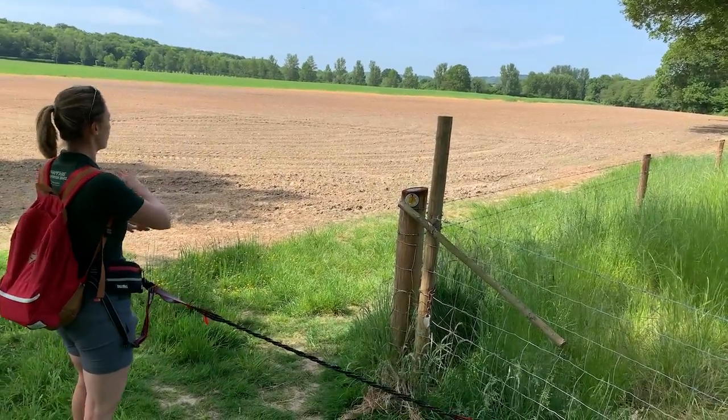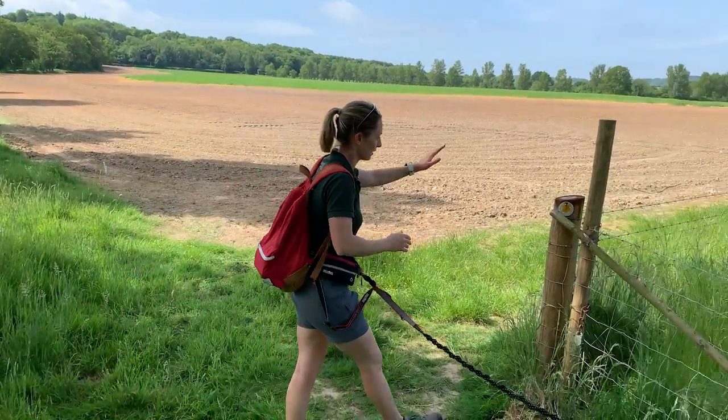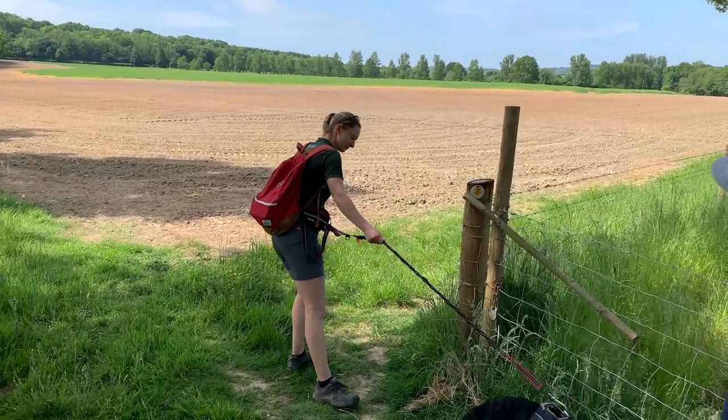So we're going to hug the tree line. We do not go straight ahead, that is not a right of way. So we're going to follow the way marking and we're going to hug the tree line around the field. Come on then.